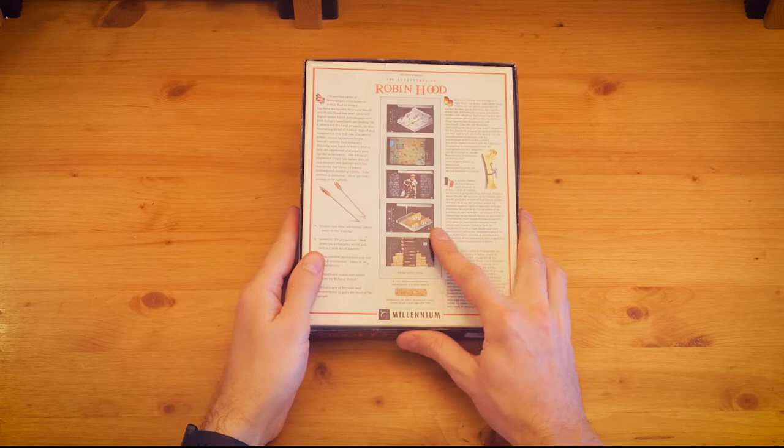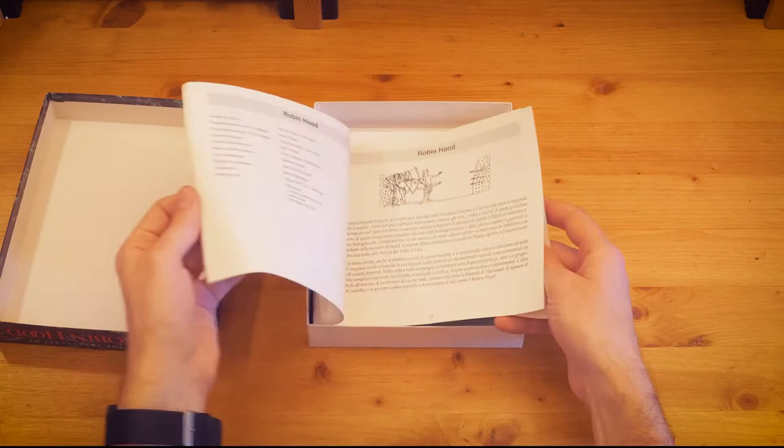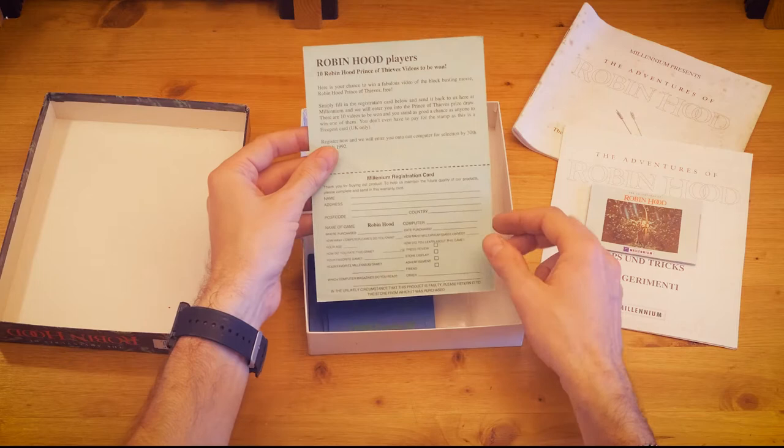Let's have a look at my very first video game for PC, Robin Hood. We have some cool artwork on the front, plus screenshots and a description of the game in multiple languages at the back. Inside, a thick manual with lots of information, a card with hints, a pretty cool quick start guide, a registration card with the chance of winning the Robin Hood Prince of Thieves 1991 movie, and obviously the game itself.